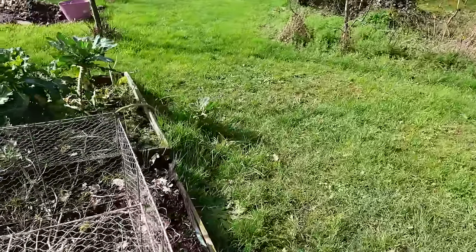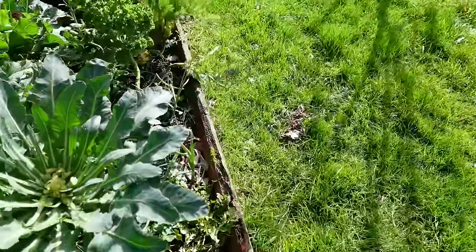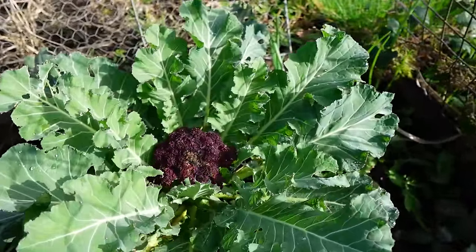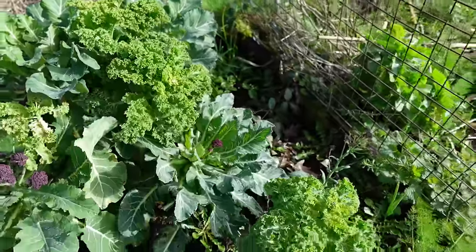Oh, let's have a look at these. Sam said these were looking really nice. Purple sprouting broccoli. We've been eating these. Oh yeah, that's a lovely head there. Should be having that for our Sunday roast.